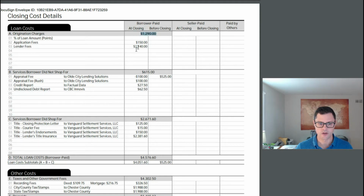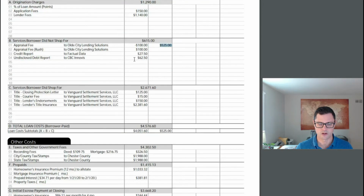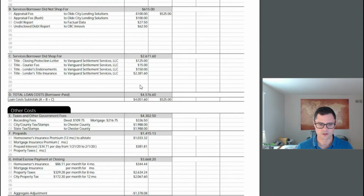Okay, so I'm going to talk about mortgage origination right here. As you can see, there was an application fee along with a lender fee here, which was $1,290. And then there was an appraisal that I had done, and I had to rush that appraisal. I paid for that appraisal ahead of time. It was $525. They gave me the rush fee off. I closed in 19 days, which was pretty fast. And you can see my credit report, an undisclosed debt report that I was charged for as well.